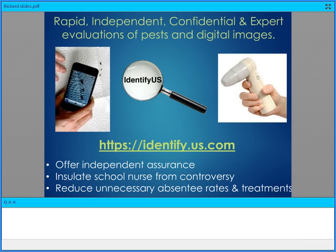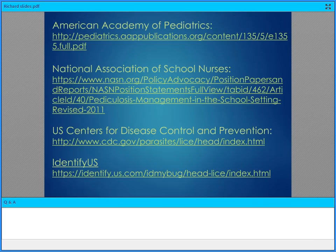Next, parents and school personnel who need more insight may find help from my online resources at IdentifyUS. We offer answers to frequently asked questions, provide flowcharts for guidance, and present images for comparison. Images of presumed lice and other pests can be uploaded or specimens sent for rapid, independent, confidential, and expert evaluation. I invite you to read position statements, insights, and guidance from objective sources, then to consider the extent to which your own programs and activities might be revised.